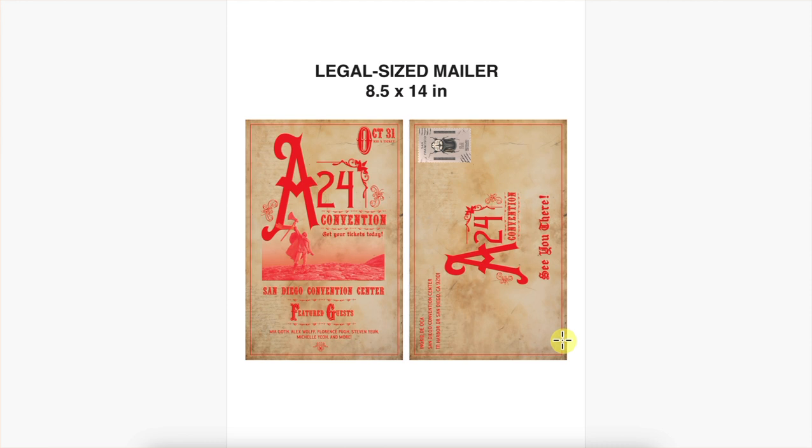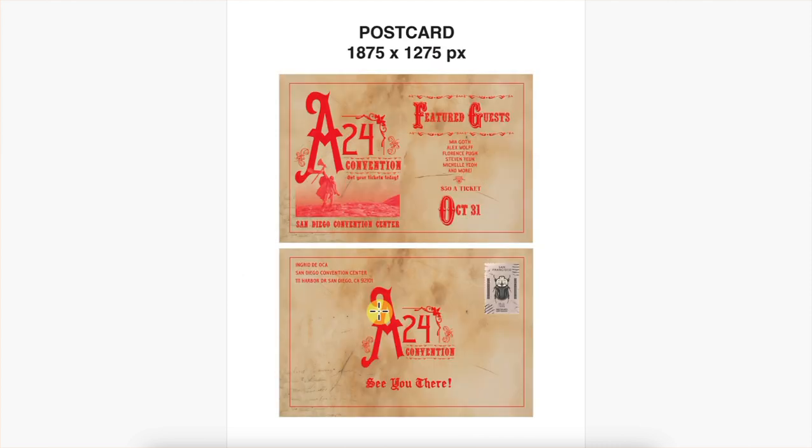All right, so I'd like you to go back and revisit the instructions for the mailer and watch the video again, because this side is fine, but this side is incorrect. And whatever you change on the poster with the framing and stuff, just make sure you change it here too. And then we have the postcard.